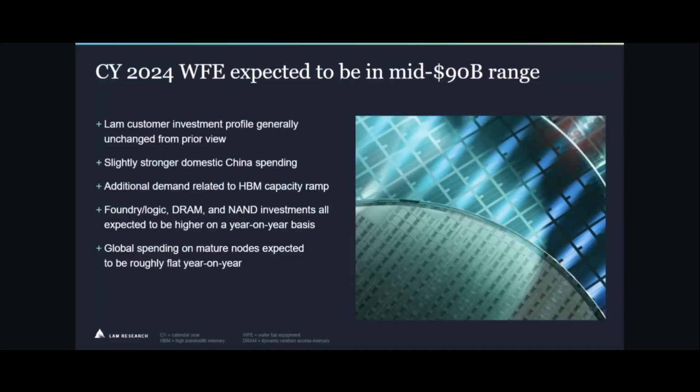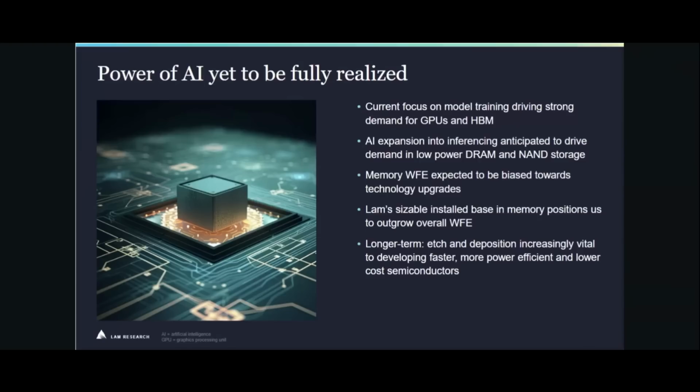This is a point that came up during the earnings call. Wafer fab equipment spending is expected to be in the $90 billion range for calendar year 2024. They talked a lot about this high bandwidth memory capacity. It is going to continue to ramp up throughout the rest of this year. High bandwidth memory, you may remember from some of our other videos, is crucial to accelerated computing. You may remember some stacks of memory being placed on circuit boards with GPUs, like in an NVIDIA Blackwell system. So this is all really good news for Lam if its customers like Micron, Samsung, and SK Hynix continue to scale up their capabilities in HBM, in high bandwidth memory.